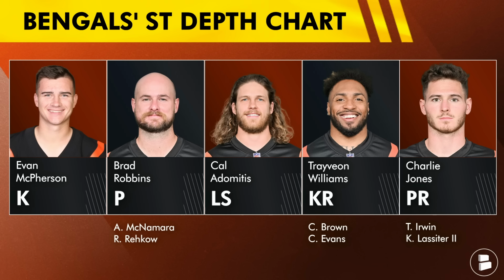But there you go. That's a full breakdown of the Bengals depth chart that they released yesterday.